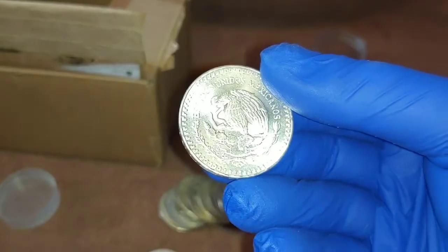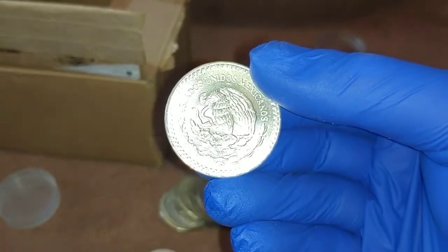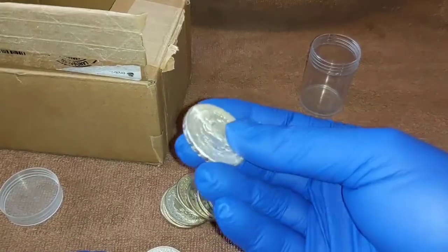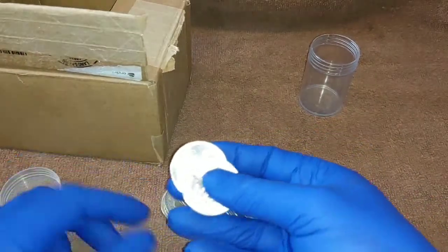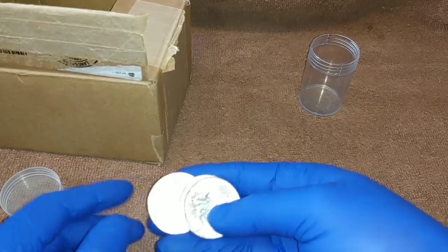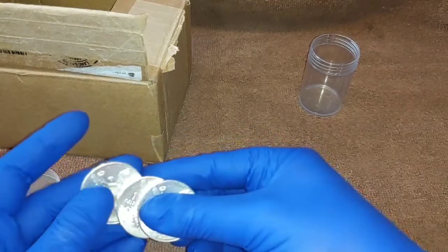At the time, spot, I believe, was in the neighborhood of $17.80, $17.85. So it was just a hair above $1 more than spot. I thought it was a pretty good deal. I didn't have any, and these are all 1984s, so I picked up all 3 of them, just 3 more ounces of silver added to the stack.